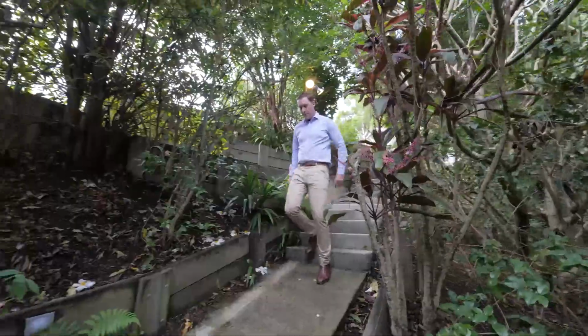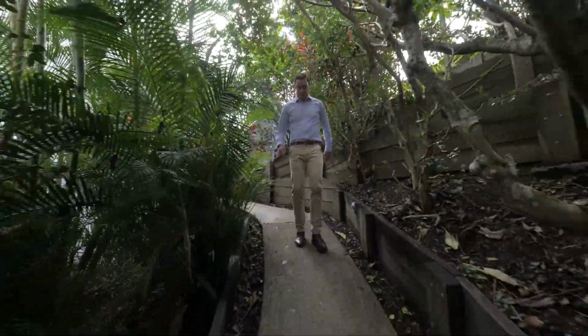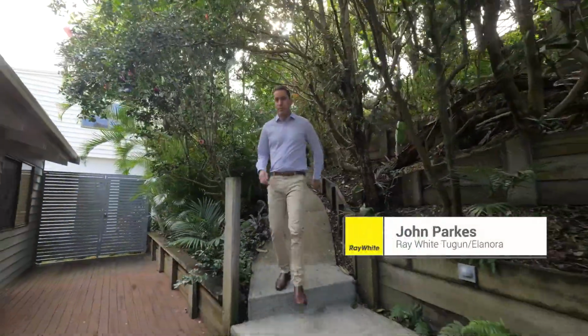Situated in a quiet cul-de-sac amongst a tropical-style garden and trees, this cosy weatherboard Tugun home oozes charm, character, and potential.